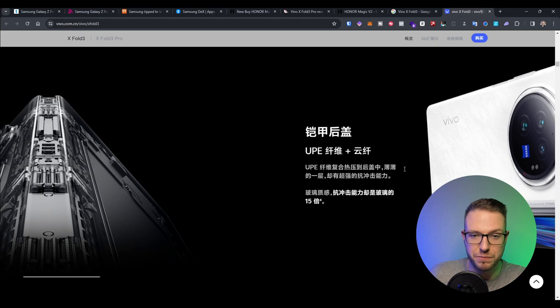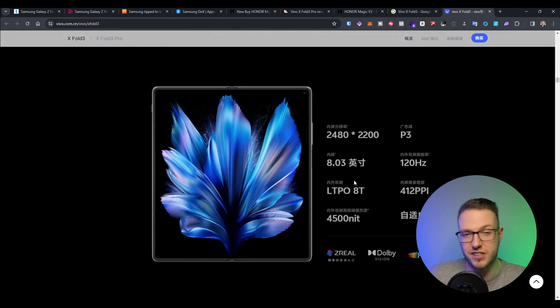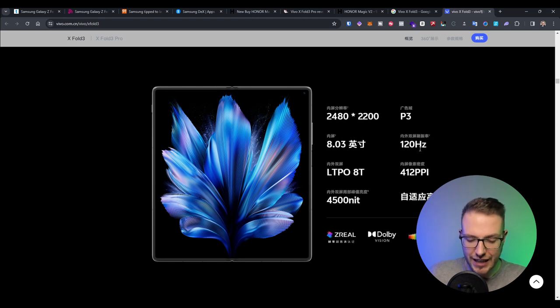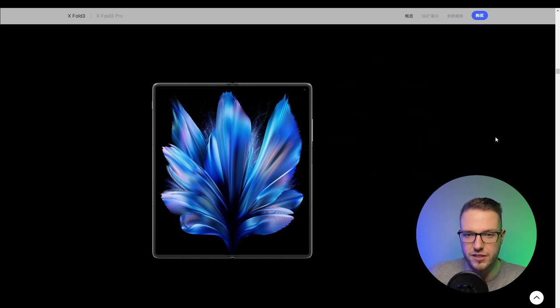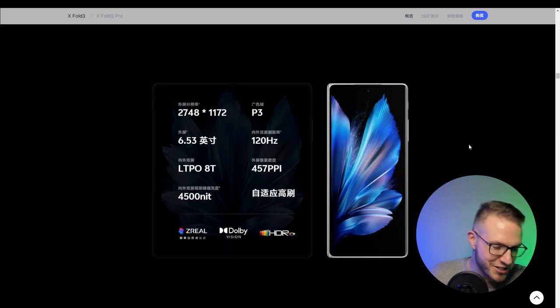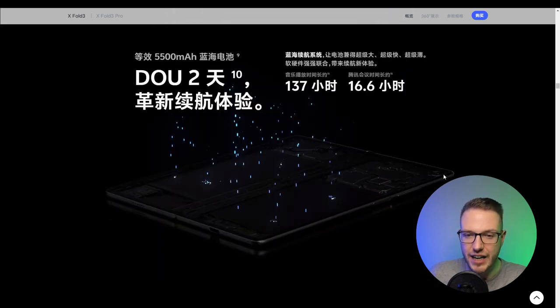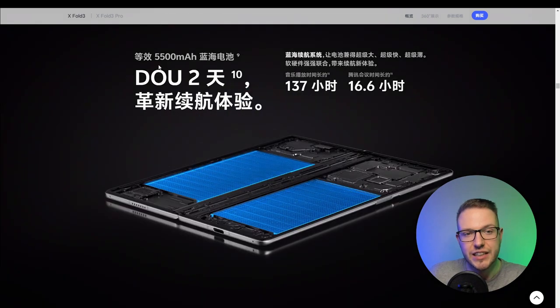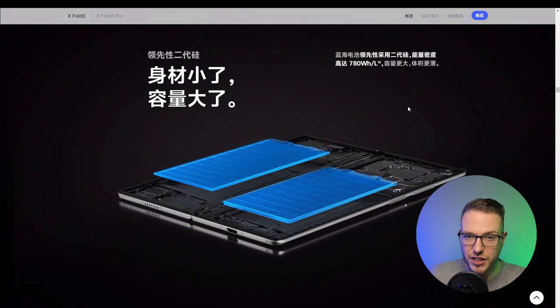And we can also see from the specification, some of which I obviously translated from Chinese to English, my Chinese is not that fluent, that they're coming with a 120 hertz display, which Samsung is also leaking that they're going to do with their new Fold 6. 412 ppi and 4500 nit. I think that's pretty cool because, you know, an 8-inch screen. In general, we can see 120 hertz on both of the screens, which I think is pretty great. But obviously, the 5500 milliampere hour battery is not a surprise. I kind of thought they would put something maybe even bigger here, but I think it's still pretty cool.